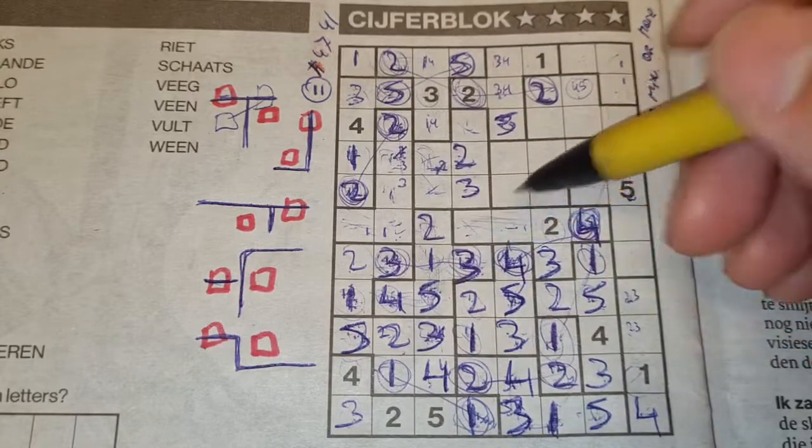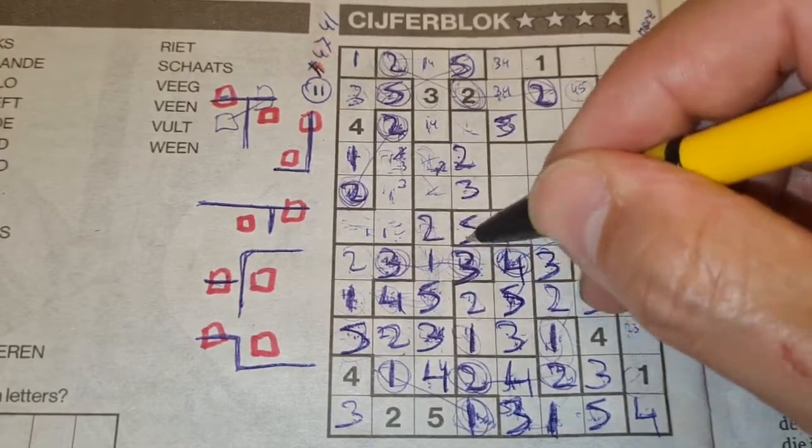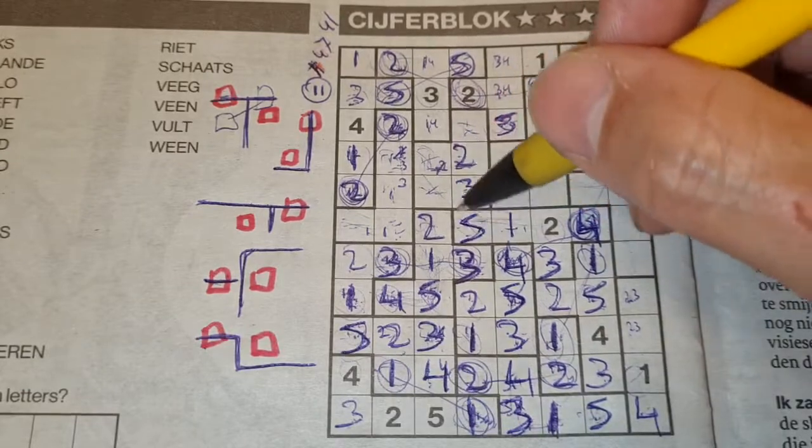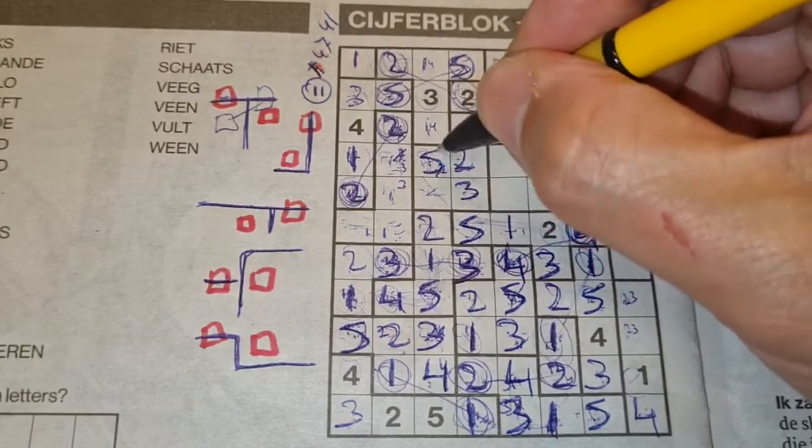Two numbers left in this area for numbers 1 and 5. We have a 1 there, no 1 there. 1 should be here and a 5 goes there. This box can be 5. That box can be 5. So one box left for the 5 should be there.